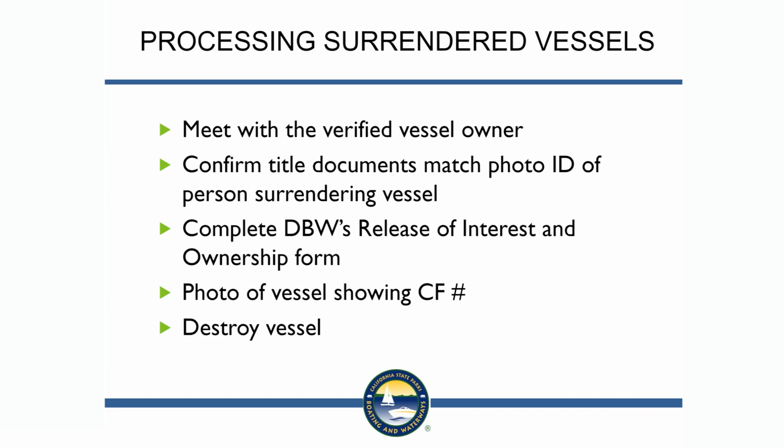identification information on the title or legal interest document matches the identification documentation of the person surrendering the vessel. The person's identification document can be a U.S. passport or any form of state or federal identification that has a photo and signature so you can confirm the person is who they say they are.